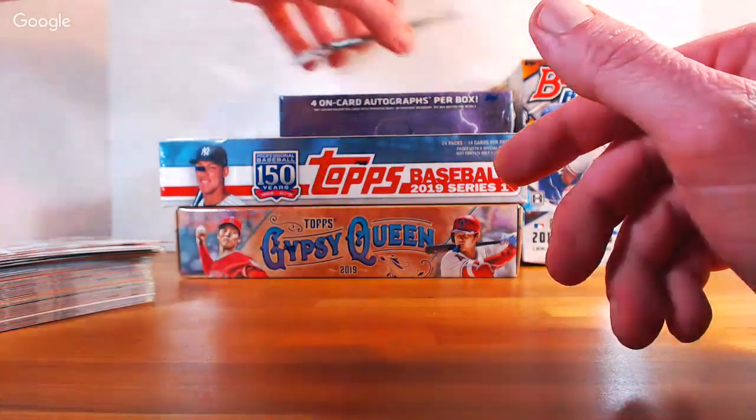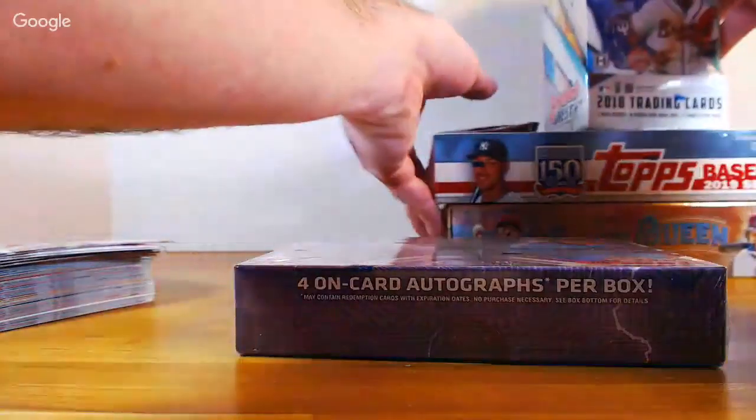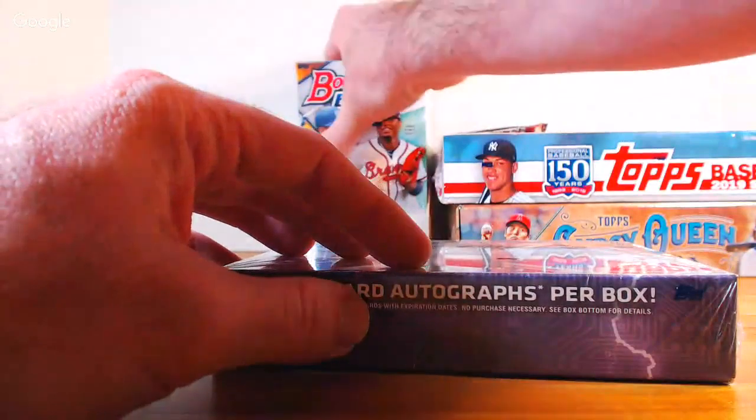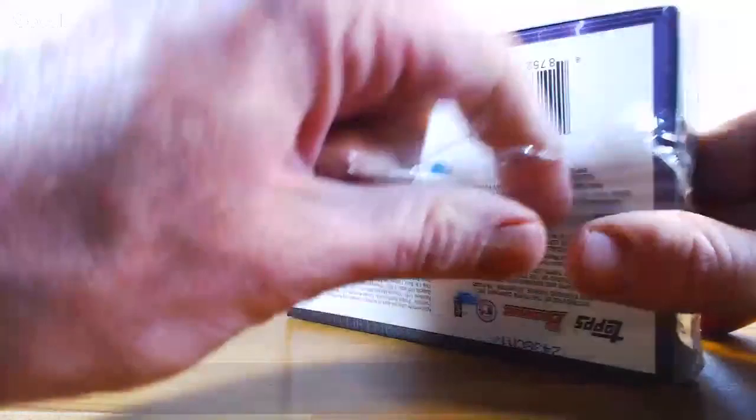All right, let's get on to 2018 stuff. Let's start with, we'll do high tech. It's 10 cards, 4 autos.